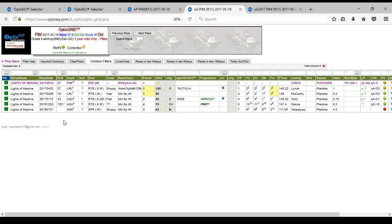Number 5, Lights of Medina. She's an interesting filly too, 1-2 for Todd Pletcher. She's been running locally, so she's making her 3rd start off a layoff.